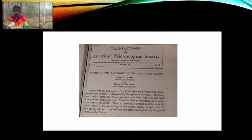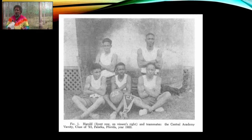Harold Finley, as we see here, wasn't just a scientist. When he was growing up, he played basketball. And he grew up in Palatka, Florida. And as you see here, he's in the lower right, very much an athlete.